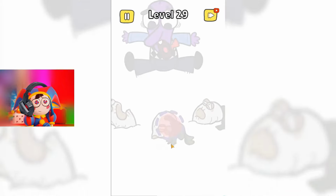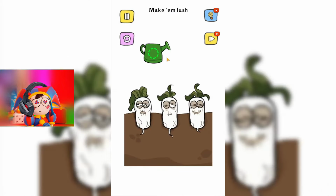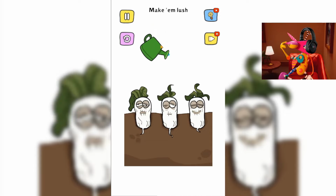And it looks like this guy is totally unlucky with his harvest. Just look at these vegetables. They look like they are really lacking moisture. It's good that we have a watering can with which we can water the vegetables and now they won't suffer so much. In fact, I really love gardening and everything connected with it.